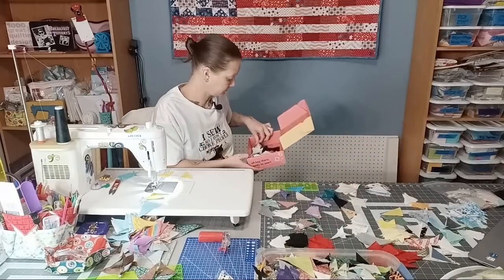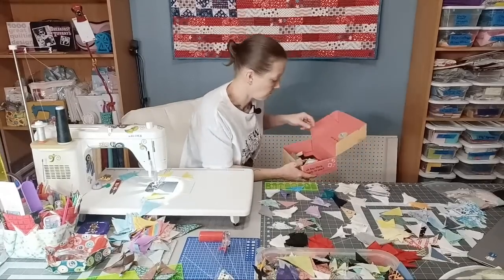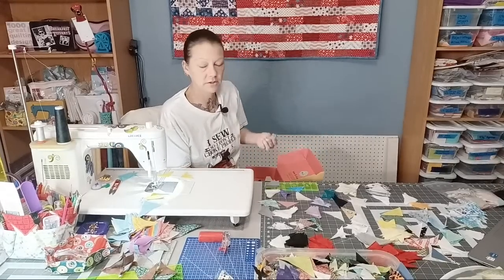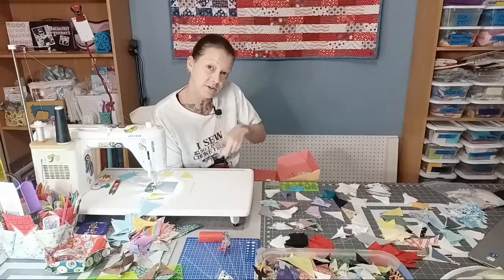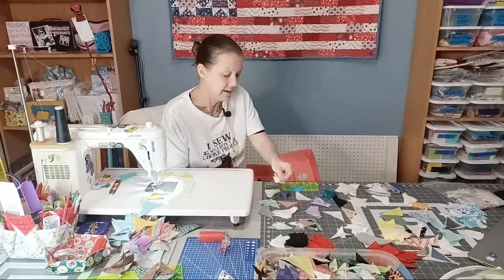I don't usually cut my binding on the bias. I'm going to scallop a quilt edge for the first time. Do I need to cut binding on the bias? You do not. Oh yeah, if you're going to be doing scallop, sorry, I had a brain fart. If you're doing scalloped binding, you have to cut it on the bias. You need to be able to go around the curves of your scallops. So you definitely need to have bias binding.